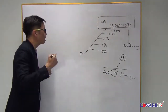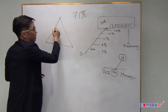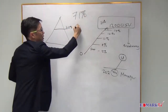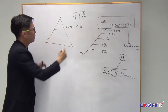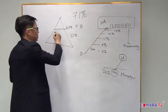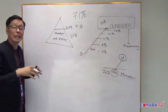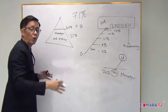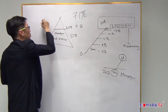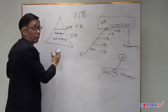Because in Edmark, if we look at the total payout of 71%, the breakaway happens at this point when you are getting 20% from your performance bonus, which means the remaining will be 51% when you become a manager. So if you really look at this, in the industry we call this a real leadership plan, because it rewards you when you become a manager, and you will tap into the 71% of this leadership type of plan.